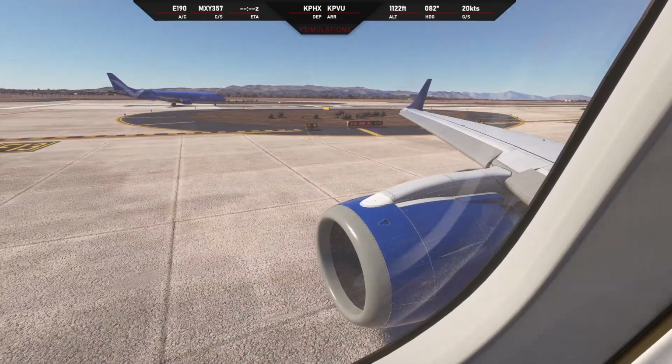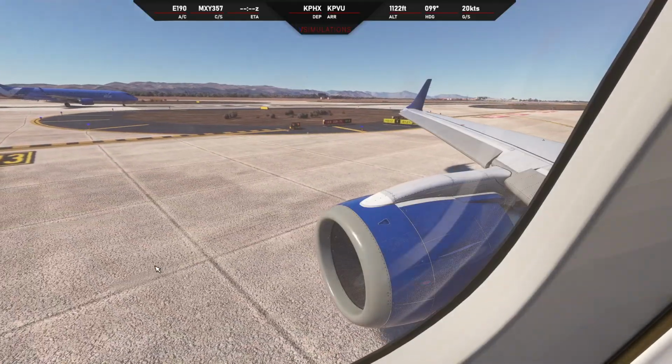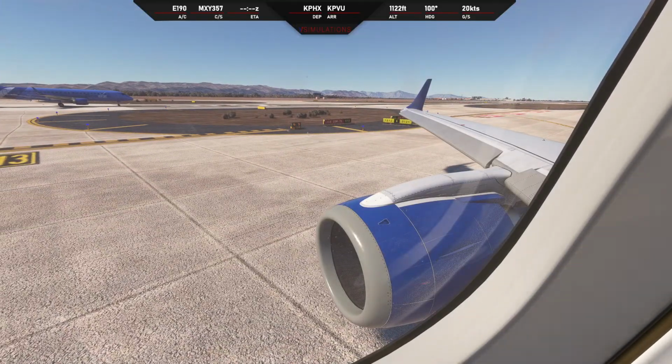Alright, we'll hold short here. We'll wait for our company Moxy. Here's Moxy 621, departing 25 right, quick E1 right into transition.